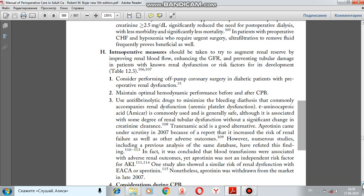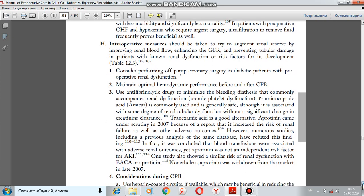H. Intraoperative measures. Intraoperative measures should be taken to try to augment renal reserve by improving renal blood flow, enhancing the glomerular filtration rate, and preventing tubular damage in patients with known renal dysfunction or risk factors for its development. First, consider performing off-pump coronary surgery in diabetic patients with preoperative renal dysfunction.